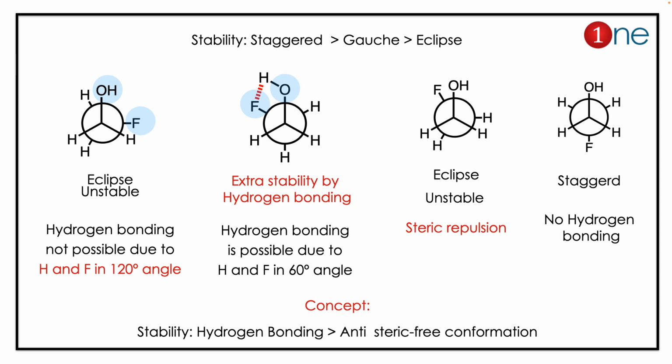So the gauche form is stable here, with the extra stability provided by the hydrogen bonding. The concept you have to learn here is that hydrogen bonding is stronger than the anti conformation's stability.